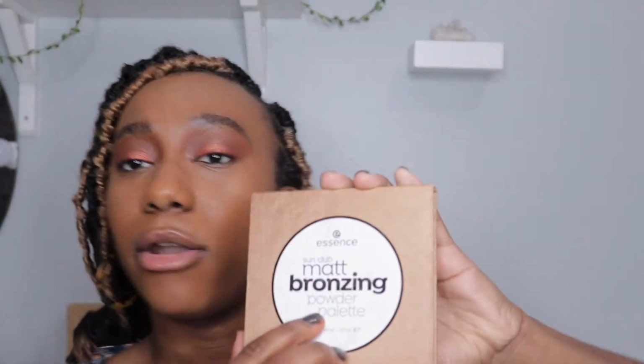Now everything is set. So now I'm going to bronze my skin. I'm taking my Essence matte bronzing powder palette and I'm going to add some warmth back. I'm going to mix these two shades right here at the bottom. I love mixing these two. It's just a perfect combination for my skin. I'm gonna take a bigger, fluffier brush, this Morphe brush, and see if I can spread the bronzer a little bit more so it's not so concentrated.